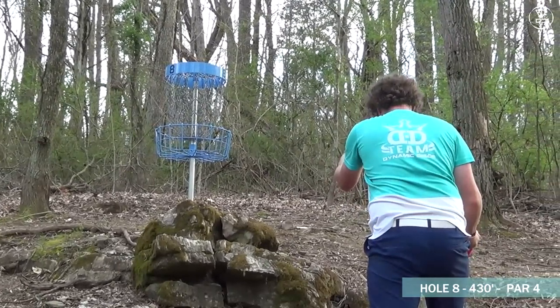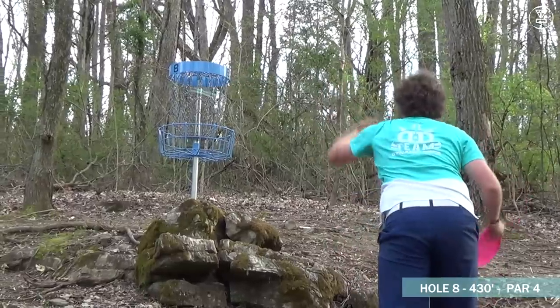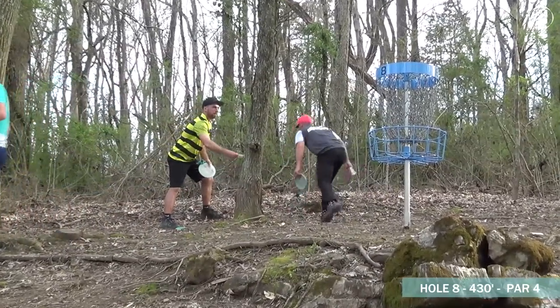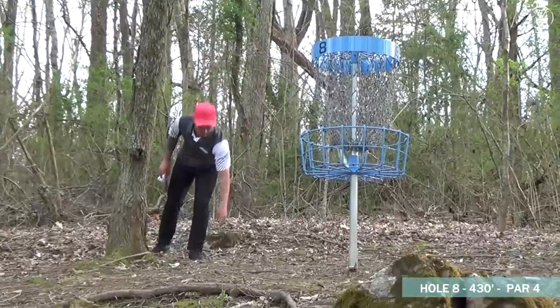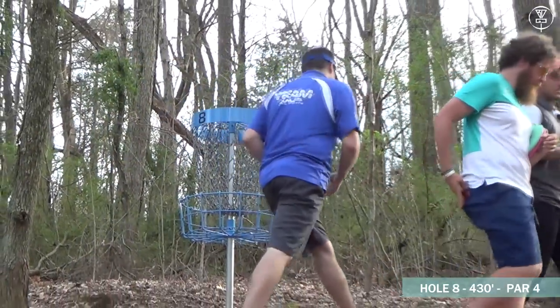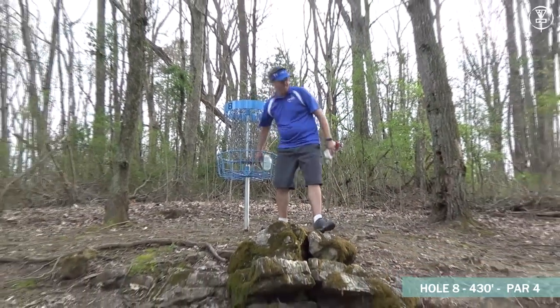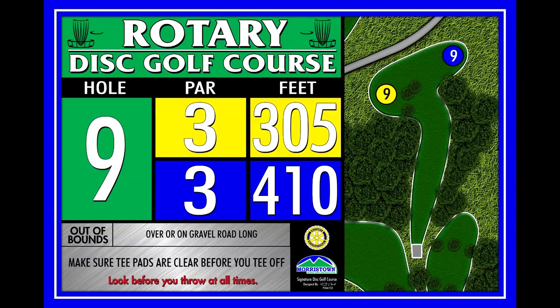Love the scenery around this basket here, those rocks and the moss on them. Great pin placement here. It's a great par save by Zach from where he was. Absolutely. Sam tapped his in, and Danny's going to do the same. Not too happy with that hole. Looks like all pars on that hole, which is actually very impressive. I figured with some of those shots there could potentially be a bogey.